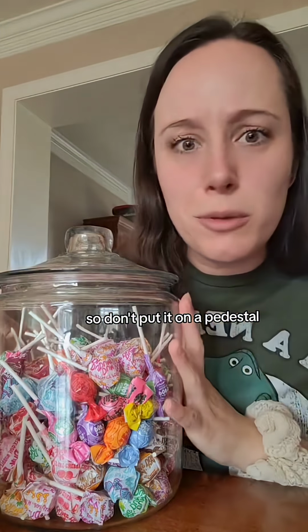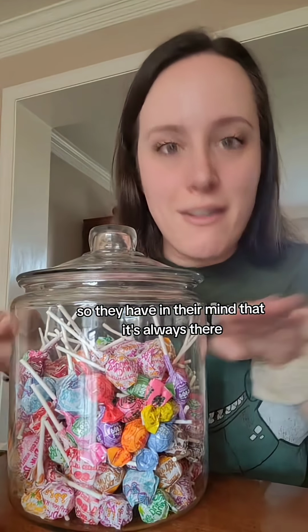It's because candy is seen as this item. It's put on a pedestal. So don't put it on a pedestal. Have it in a clear jar. Keep that jar pretty much always full so they have in their mind that it's always there. And let them have a piece with breakfast, with lunch, with dinner. Let them eat 2 or 3.